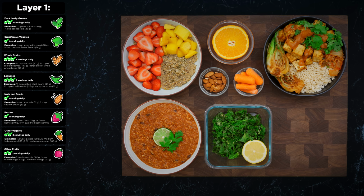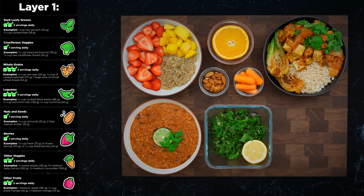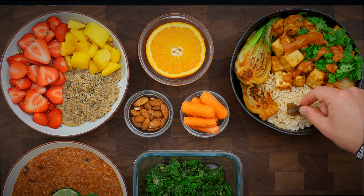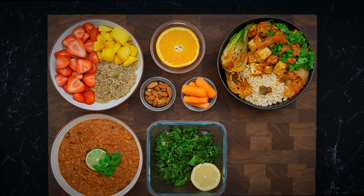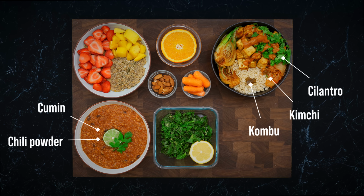For optimal health, prioritize a diverse range of whole plant foods in your diet, including herbs and spices. This variety boosts overall wellness, particularly gut health. Beyond the layer 1 foods we've already covered, we're also incorporating cumin, chili powder, kombu, cilantro, kimchi, which includes a mix of fermented vegetables, flaxseed, and garlic in our meal plan.